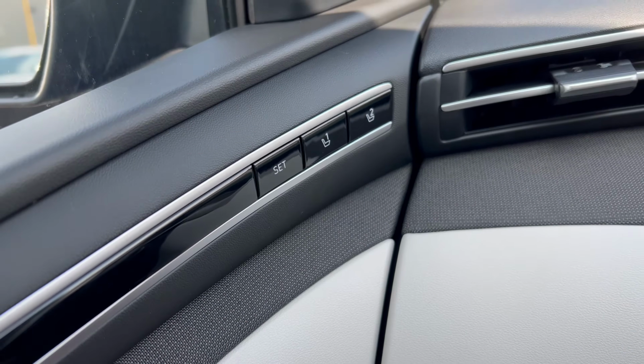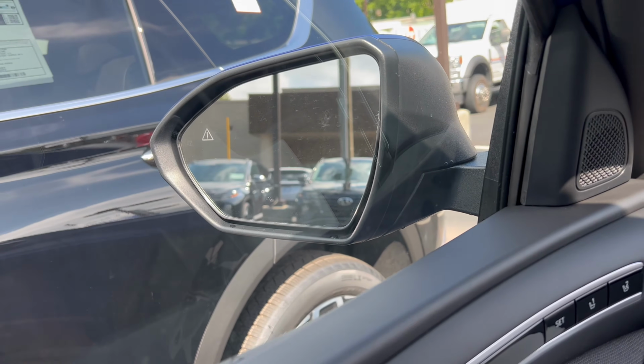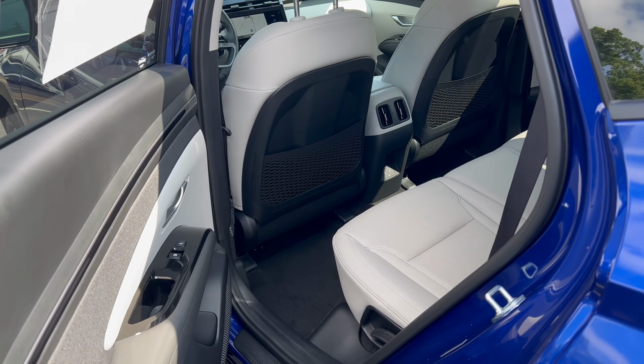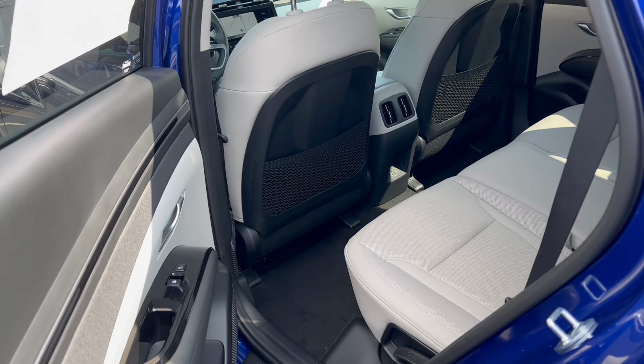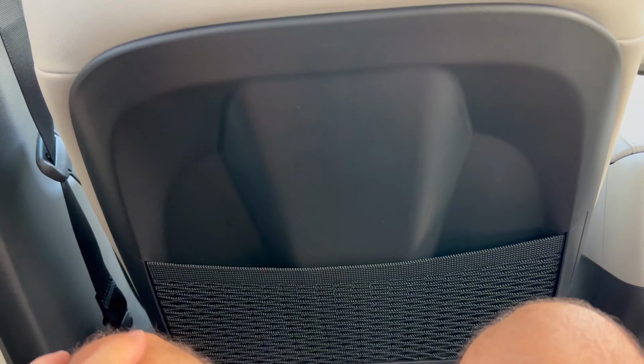Driver's door panel. We do have 2 memory seat settings up here for the driver, but we do not have power fold mirrors. I would like to see the power fold mirrors here on the top trim. Getting in the back row of the Tucson, I have the seat set for my driving position, so we'll jump on in. Nice and easy to get in. Flat roof helps. Plenty of room for my head, for my knees, for my shoulders at 5'11".